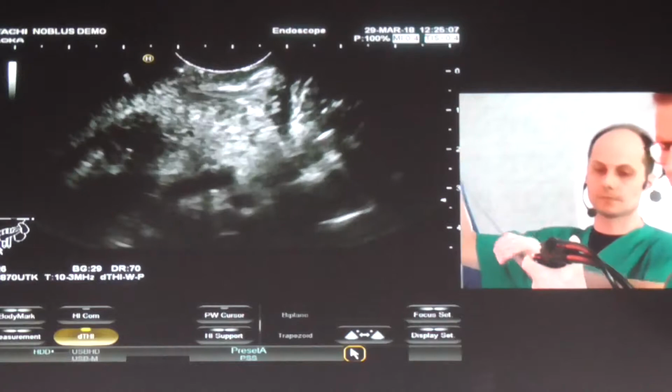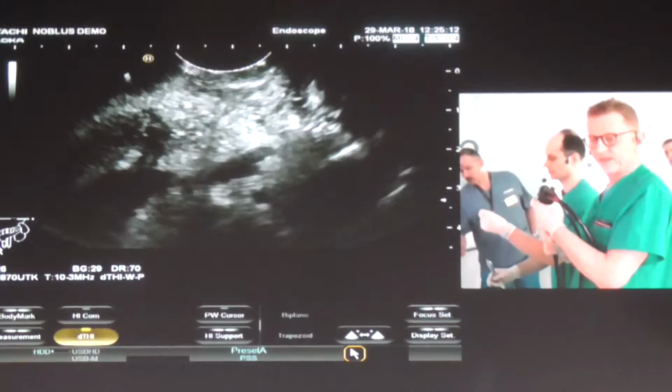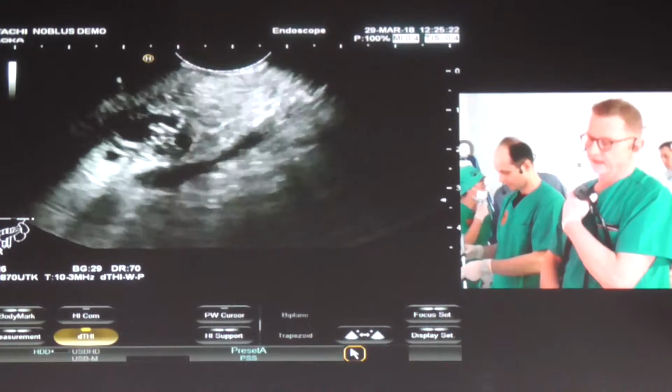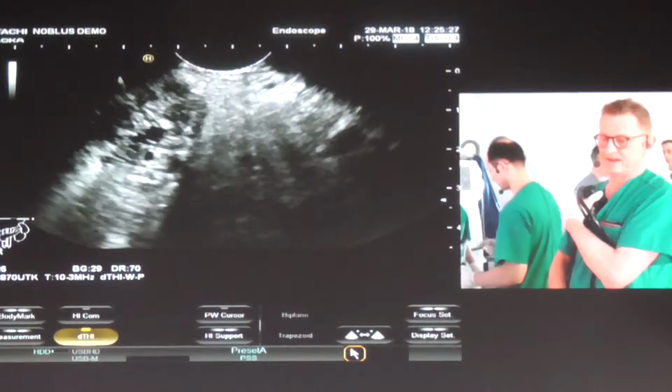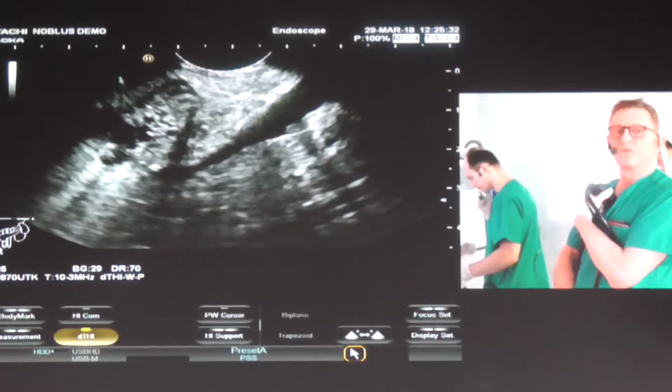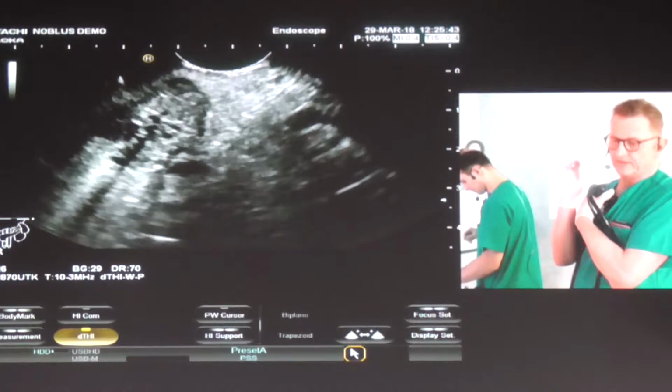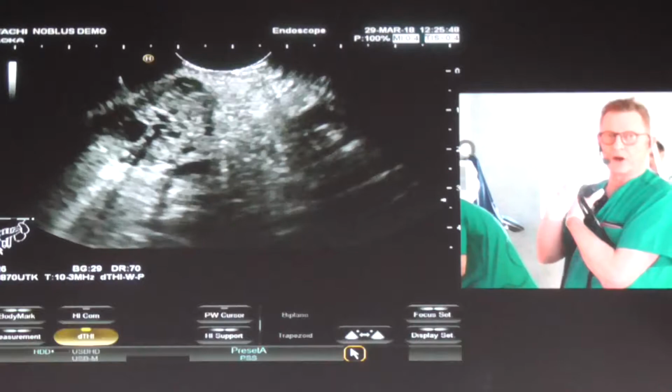Another question. The EUS pattern is really in favor of serous cystadenoma. What is the risk of this diagnosis, if it is primarily a mucinous lesion? Is it 1%, 2%, 5%, 10%, 50%? What is the risk of this diagnosis? The sensitivity of imaging alone to differentiate a non-mucinous from a mucinous cyst is 50%.